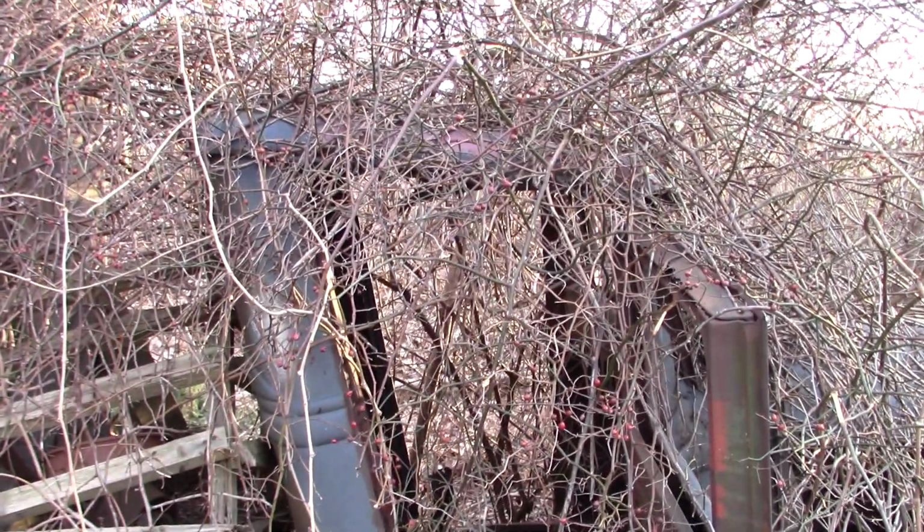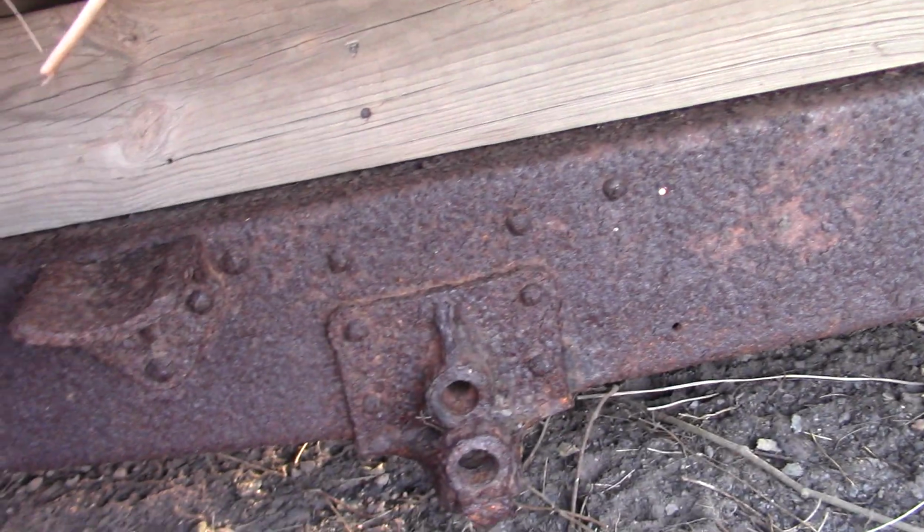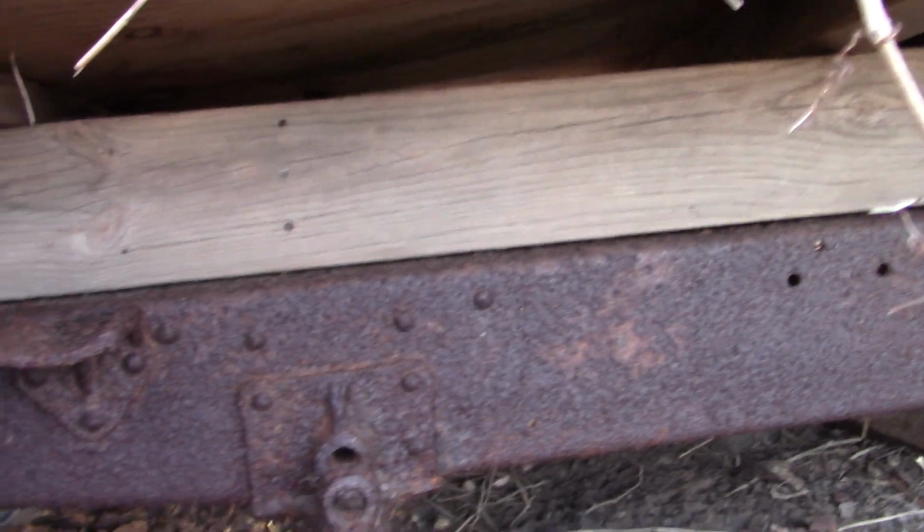I hope I don't get hit. I am standing on the side of the road. To be honest with you, the frame is not bad. This frame looks savable. I mean, obviously it's not going anywhere, but I think that's about the only thing left to it, is the frame. And even that's in rough shape.